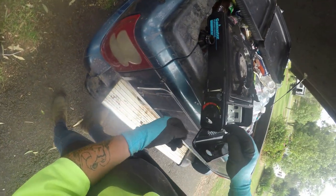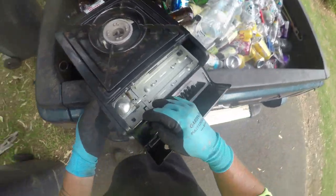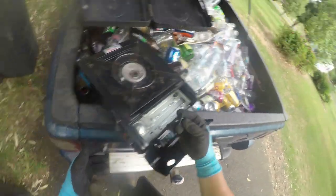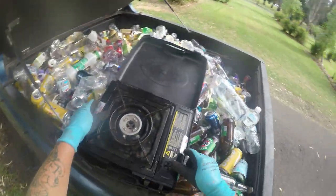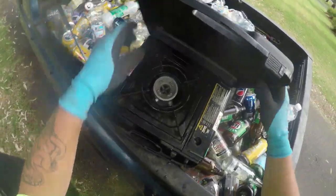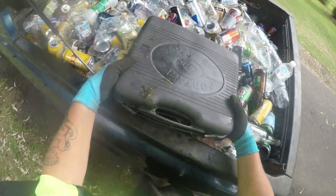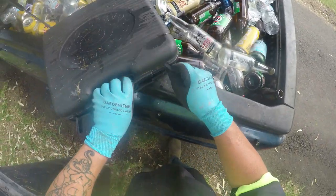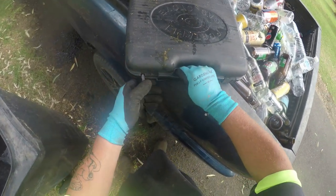Yeah, I could get it working. Knowing me, I'd get it working. Glue that back into the center there. Pack it on. Looks to be in pretty good nick. To me it does. So I see a lot of these. Look at these, still even got the clips on it. Like a little suitcase. Little camp stove.